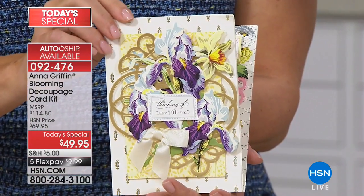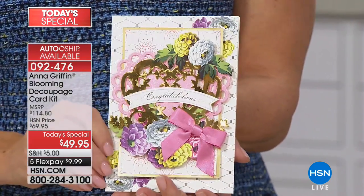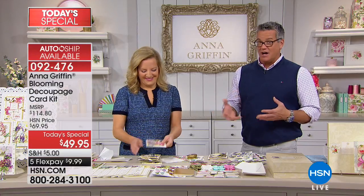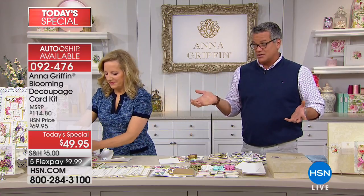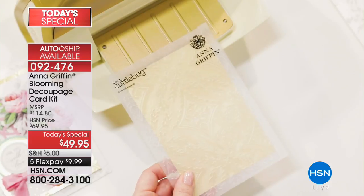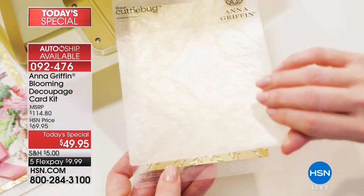What would you spend for something that was a tenth of the quality and of the detail if you went into a card store? And you crafters know you would never do that. You want to make them yourself, but you want something that has the quality and has the signature of Anna on it. This is the way to be able to do it. And again, look at everything that you get. It's unbelievable how much you get in this kit for only $49.95.